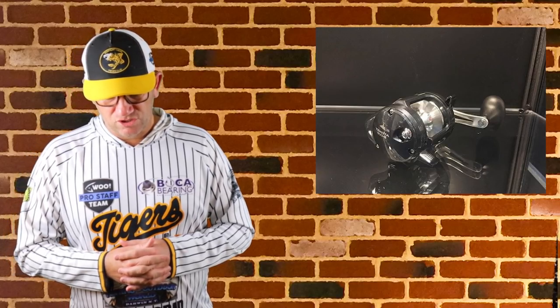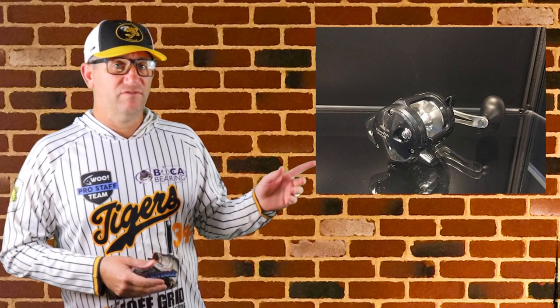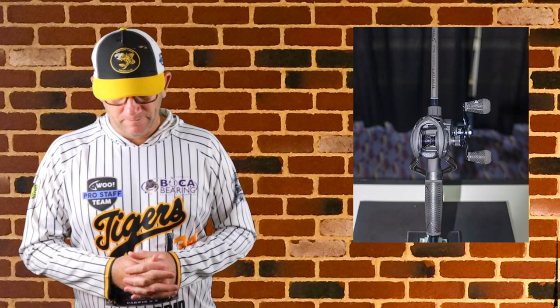Best of the saltwater reel, Shimano Tekota 500 Level Wind. They're great. Shimano's always had great offshore reels. Tekota, I've seen them, I've used them. They're a great reel. This looks fantastic, and I'm sure it works a treat, and it'd be a great offshore reel. I don't think there'd be any problems with that.